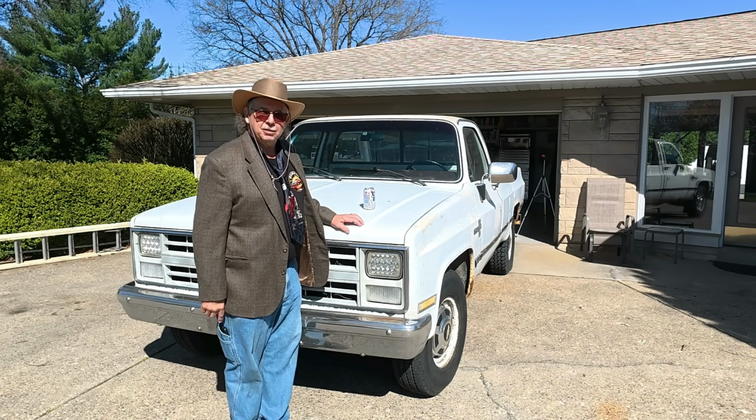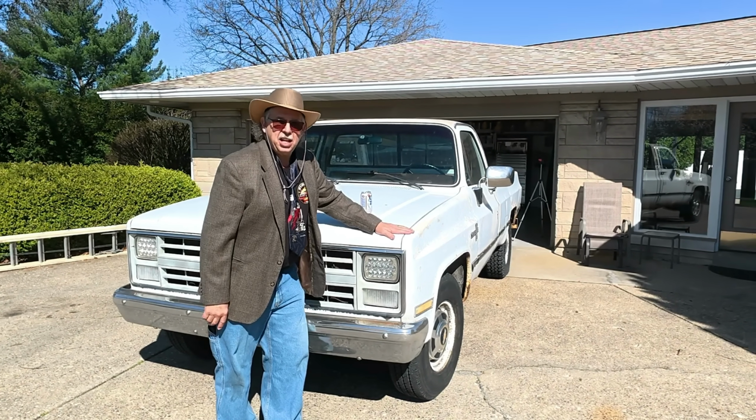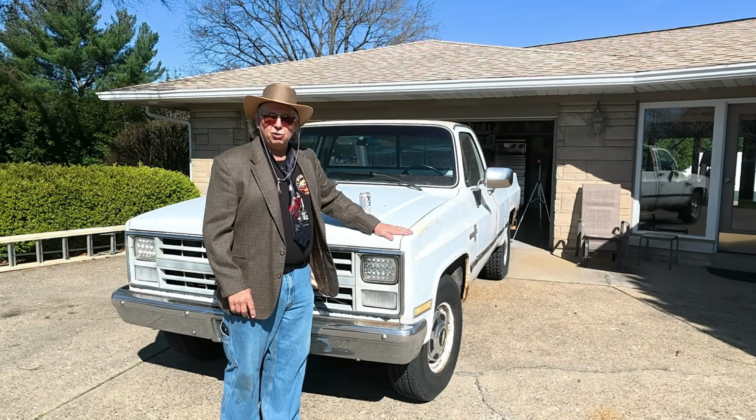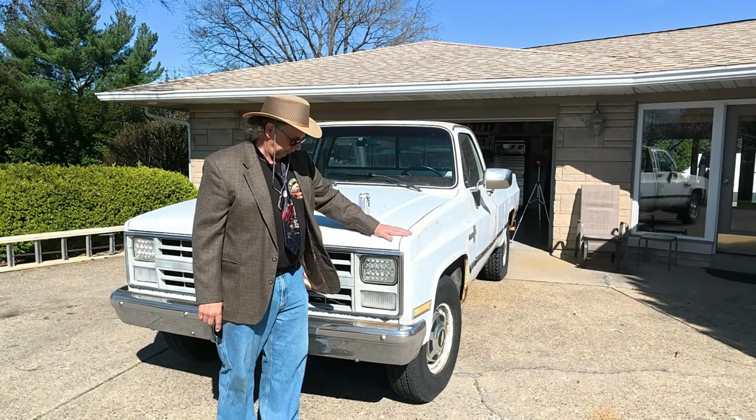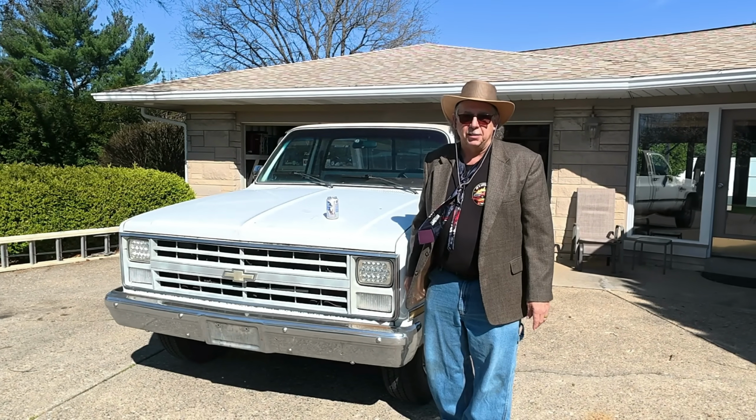Boys, we got another one. A 1986 C20 Scottsdale Chevrolet pickup. Here at Rick's Rusty Rex, we're mowing down prices today, baby.